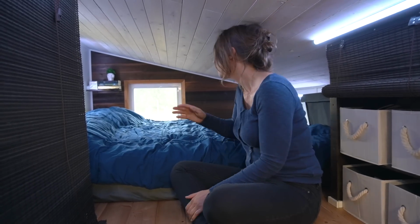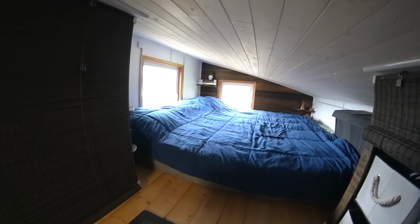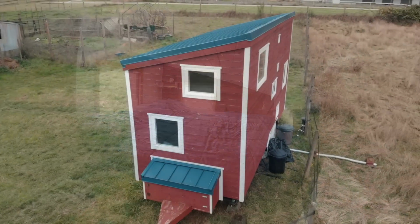So if you need to use a bathroom in the night, you don't have to turn on the bright lights. We put in some shelving on either side of the bed with power so we can charge our cell phones overnight. And we have some storage at the bottom of the bed where we keep laundry.